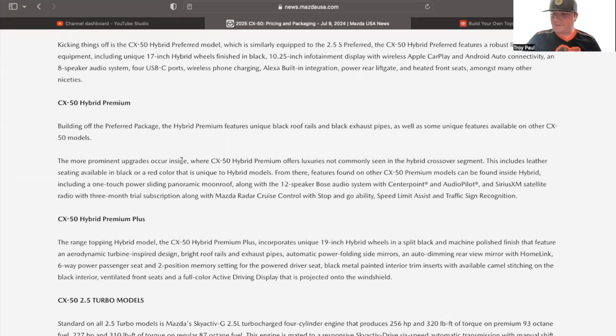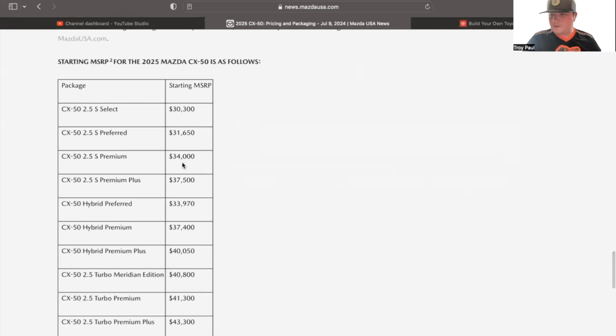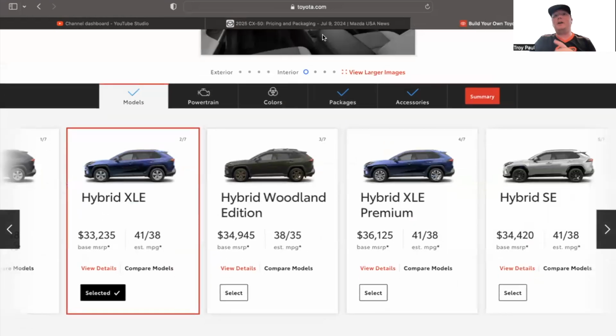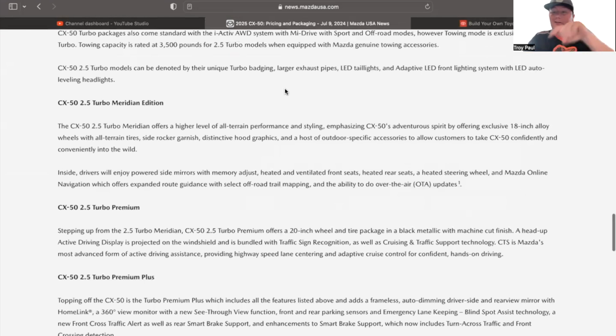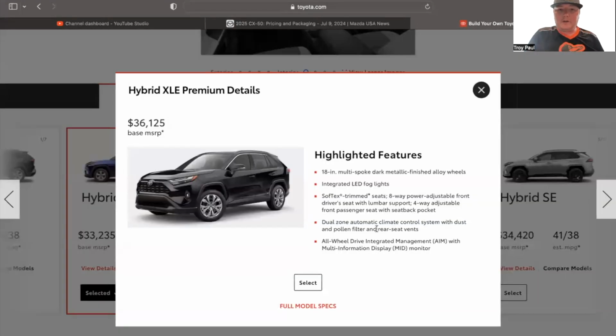Now, the Mazda CX-50 Premium base MSRP, let's go back down here, $37,400 plus the $1,420. That base MSRP is $38,820. And so you really would be going more toward the other thing that this Premium gives you. Let me not forget this. This gets the leather seats, which you don't get in the RAV4 until you get the XLE Premium, which is right here. And those are SofTex, not leather seats, actually.